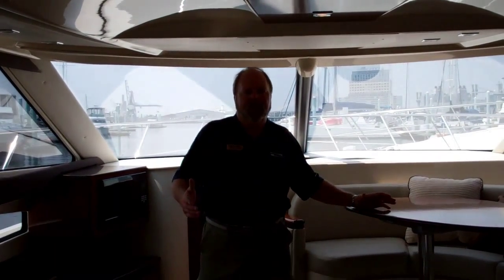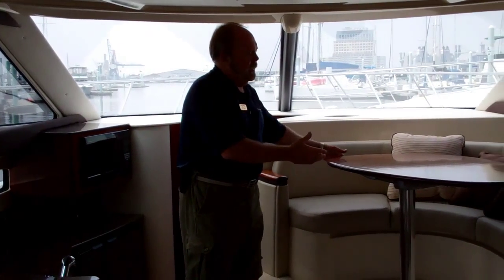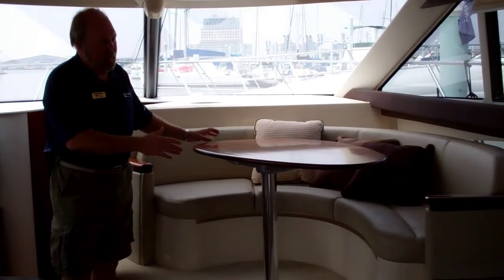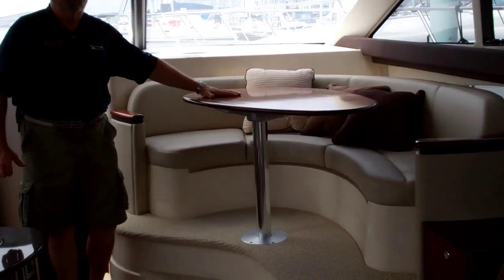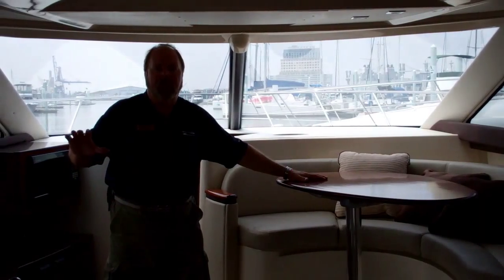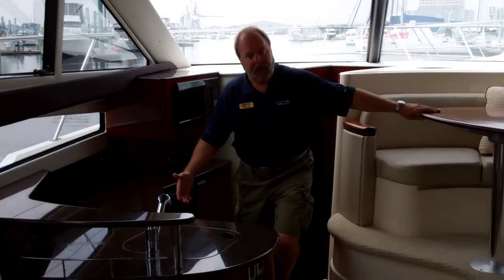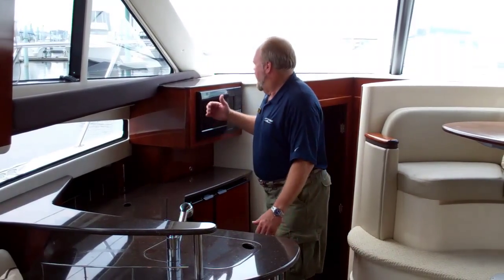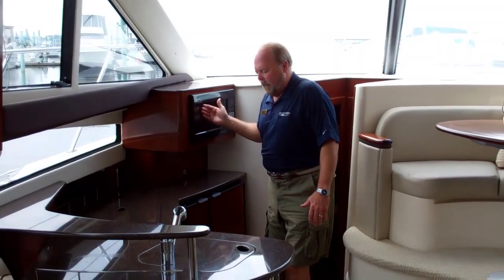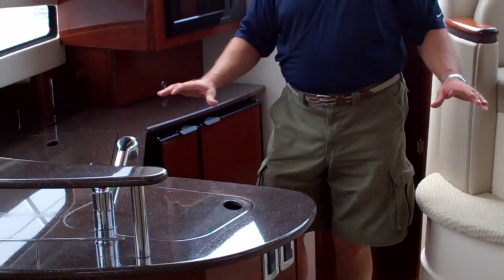Looking the other way in the salon now, of course, we have the dinette and the galley. On this dinette, it's very easily accessible to get in and out. This also will lower, with an additional filler cushion, allowing for additional sleeping. So this boat can sleep up to 6 people. One step down into the galley, nice wood floor, you have a 2-burner stove, you have a sink, you have the microwave convection oven, you have a refrigerator freezer combo, and a lot of storage all in here.